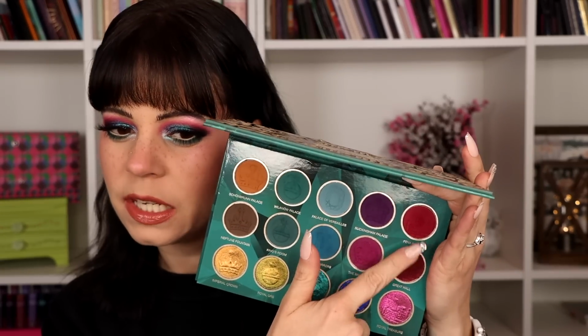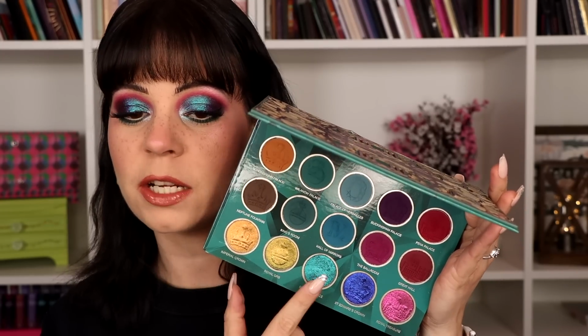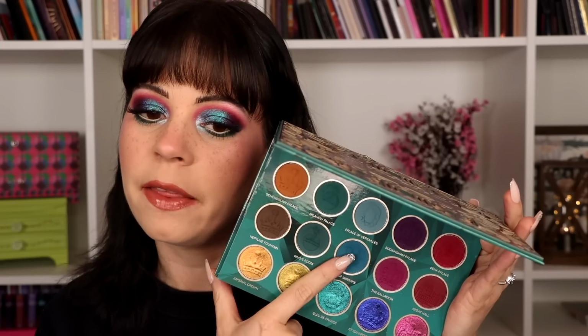So I used these two mattes in my crease, which worked beautifully, such beautiful colors, and then I just have this shade all over my lid and this shade underneath my eye, and that's it. Super, super easy, but very impactful, and I think this multi-chrome is so pretty. I can't get over how much I love these.